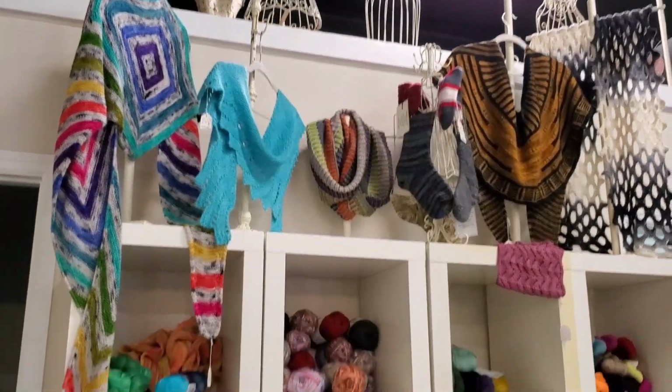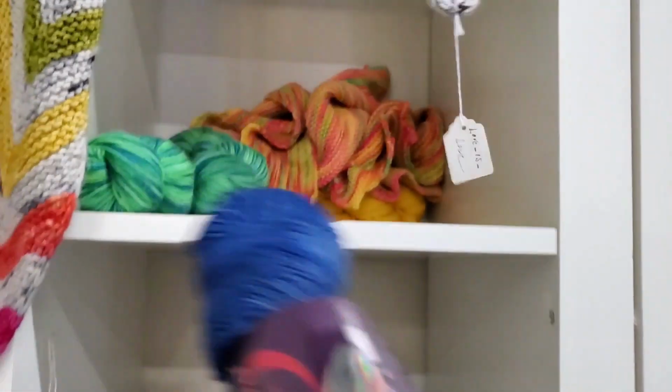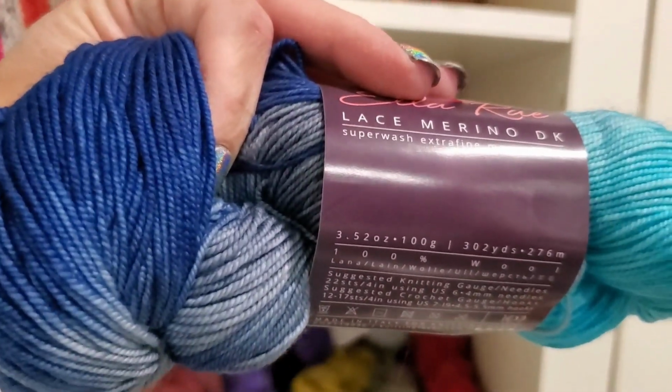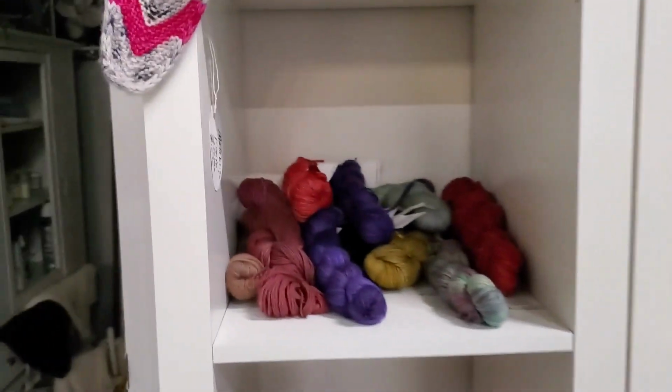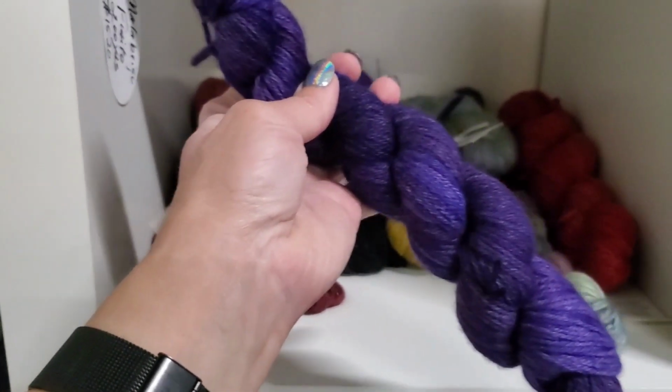But look at these samples. Incredible. Gotta check this out. Looks like Yrr. Man, I'm good. Which one is this? Sorry, guys. Lace Merino DK. Superwash Extra Fine Merino Wool. This is beautiful. I gotta do this quick so I have a chance to actually look around. This is Malabrigo, very soft.